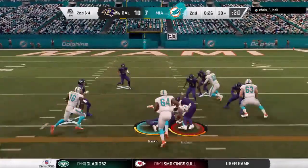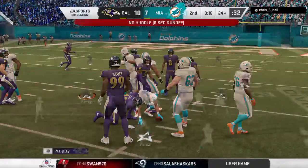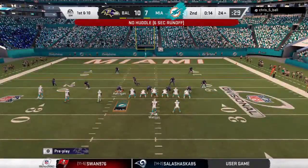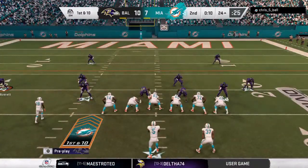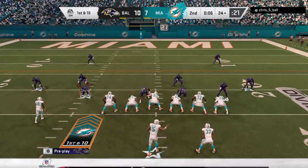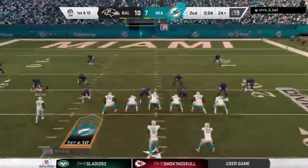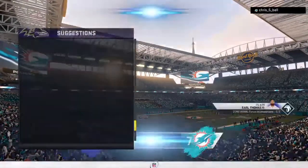They'll run now with Gaskin. And they'll be inside the 25 now at the 24. 6 yards the pickup, and that's a 1st down. Dolphins, 1st down. 1st and 10 at the 24-yard line. Now whistles and a timeout with 3 seconds left in the first half.